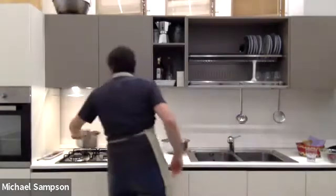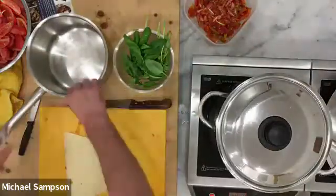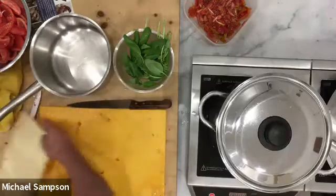Okay. So now I get a pot. Oh, you can't see. So last step.